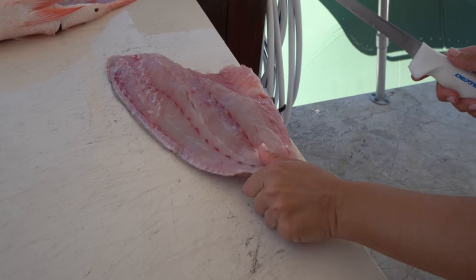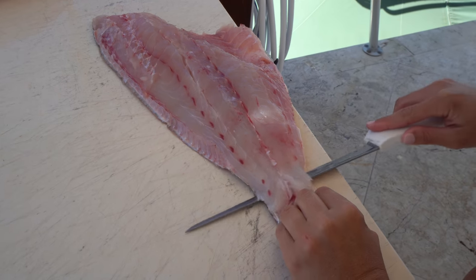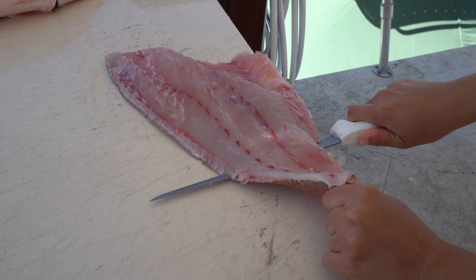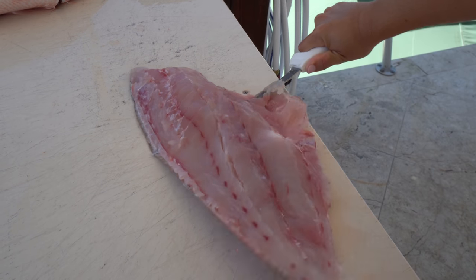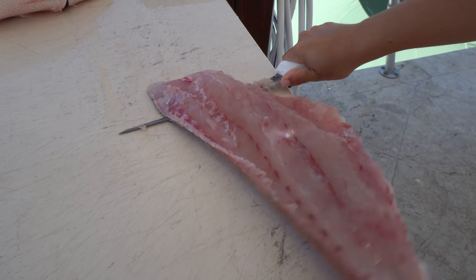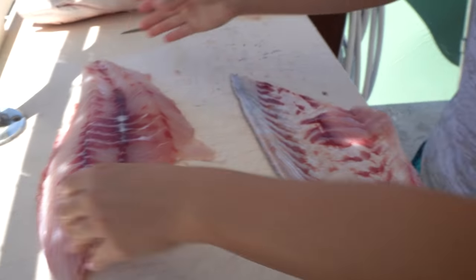So I can just glide across, put it at the edge of the fillet table, start from the tail, hold on with your left hand, at least that's what I do, because I'm right-handed. And we're gonna just glide down. And there you go.